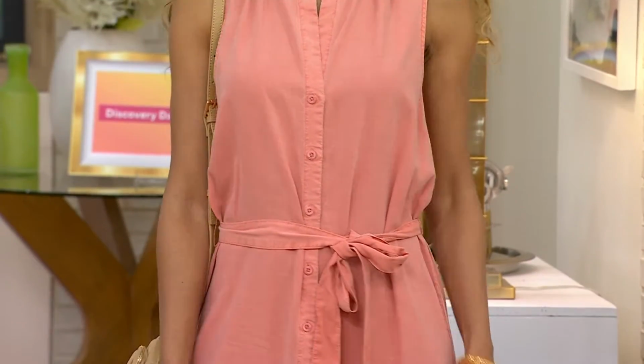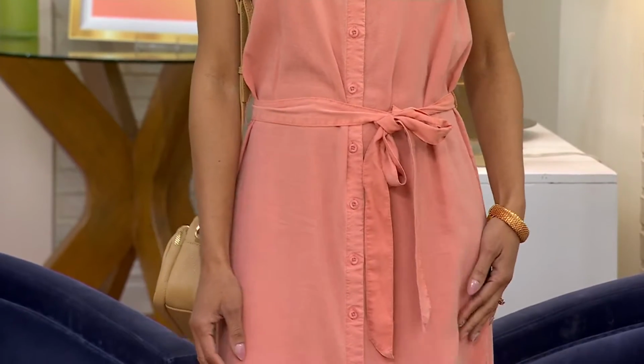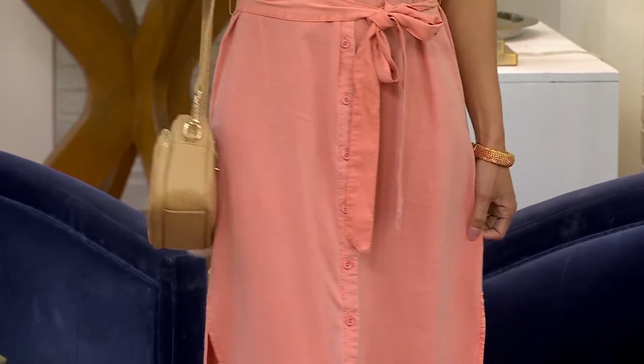So we wash it 5 times. Look how gorgeous that color is. I mean, that is so pretty. That is called Spring Summer Opal Fire. Yeah, it's so gorgeous. And really like a peach.